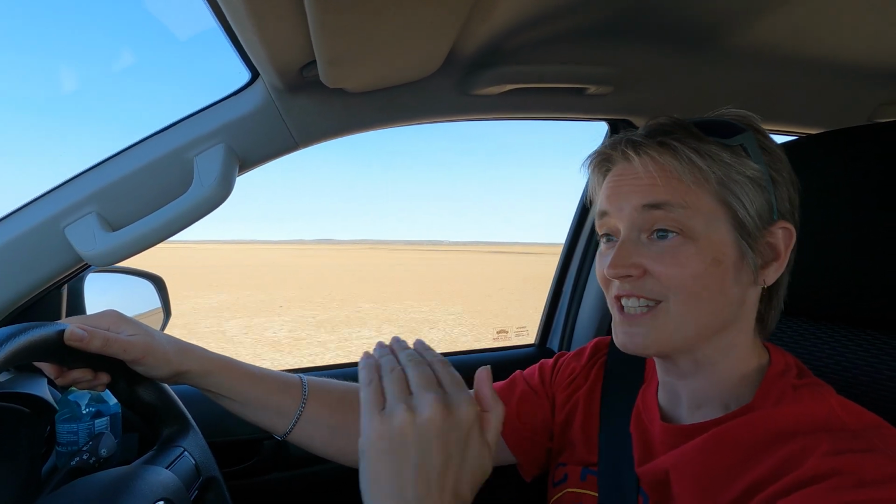It's so cool driving on the pan, and it's super flat. No wonder they chose these pans out here, and this one specifically, to do the land speed record. Because you can just keep going.